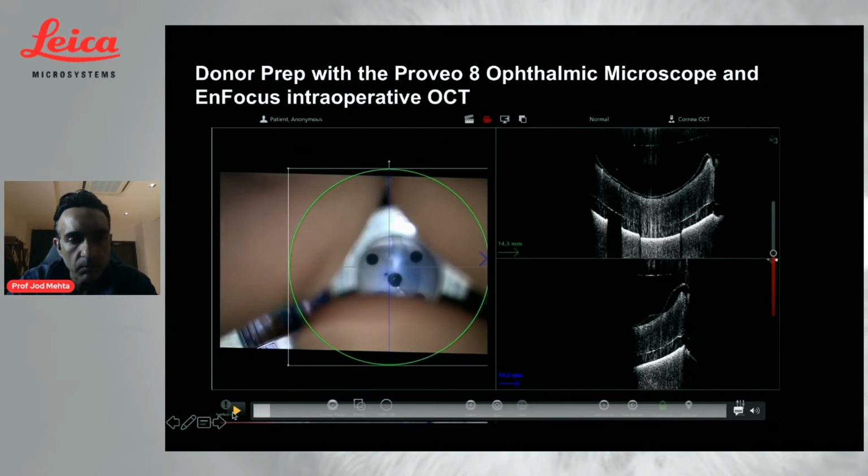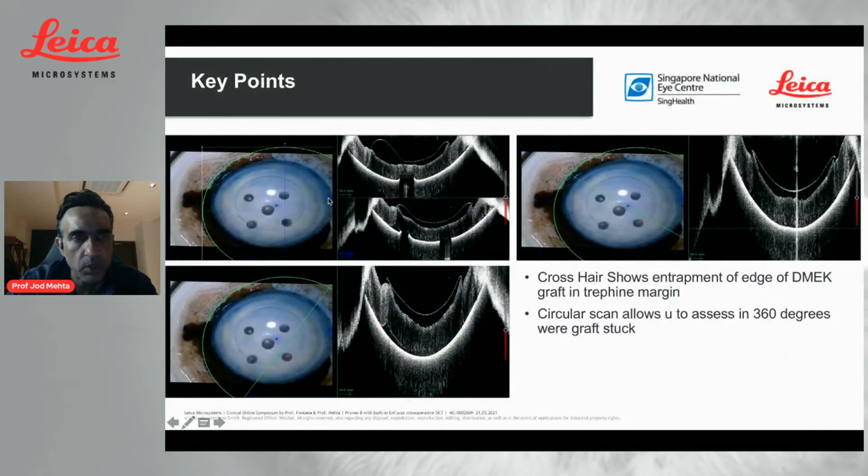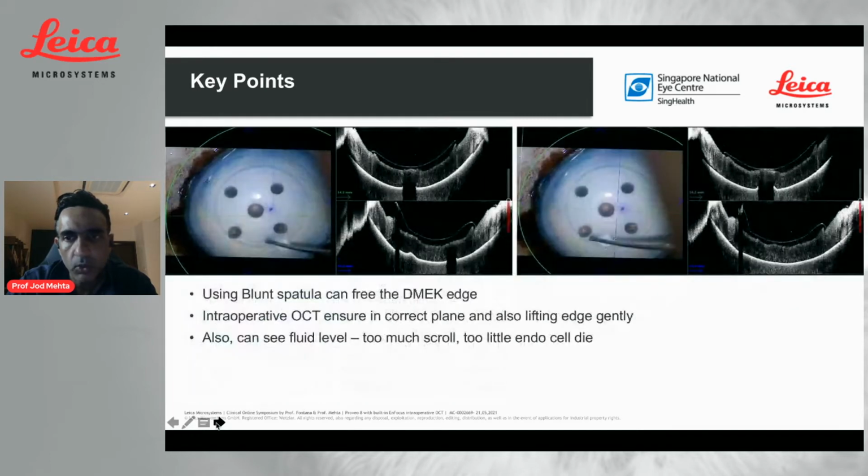Okay, so this is just showing you some tips. Using the radial scan, which is the scan I prefer, allows you to look all the way around the graft. You can see the graft sometimes gets caught in the edge of the trephination margin, and because this is a DMEK, it's important that you flip out these edges to make sure the graft is freed all the way around.